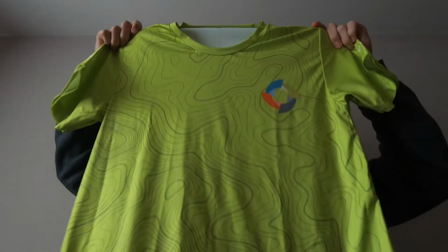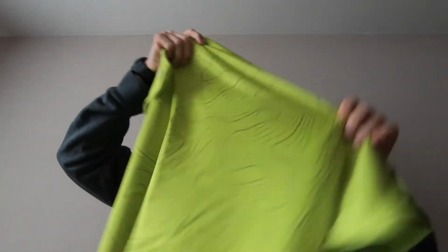Recent purchase, this was Black Friday last November. I got 2 of these. These are on Tailwind's websites. They were £5 each. Have got 2 in the same colour.